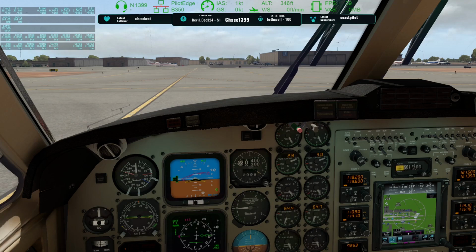Fresno Tower, King Air 1399, looking for Signature. King Air 1399, taxi straight ahead to parking. Have a wonderful day. Parking straight ahead, 1399. Thanks, you too.